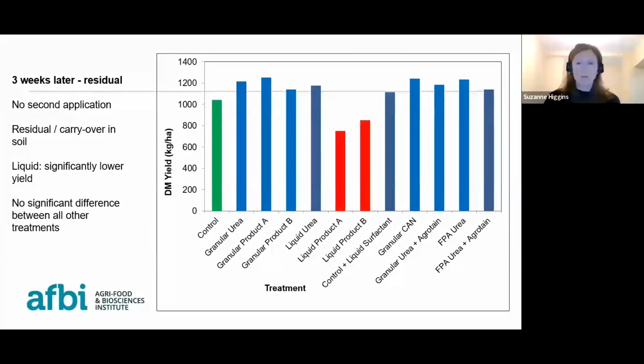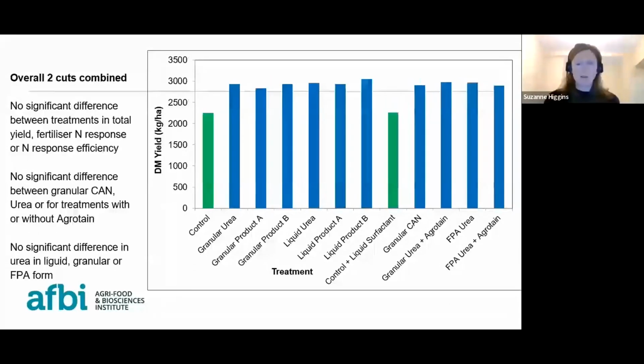So if you look at the yield over the whole 6 weeks, there was no real overall yield difference between any of those products, between the granular or the liquid. The liquid fertilizer was used immediately after it was applied, but once it's gone, there was no further yield benefit, whereas the granular product gave more of a steady yield over those 6 weeks.